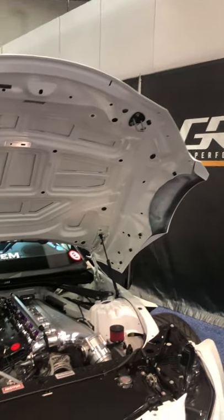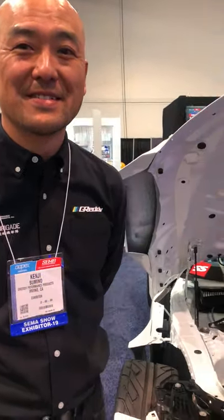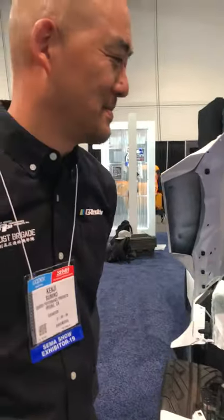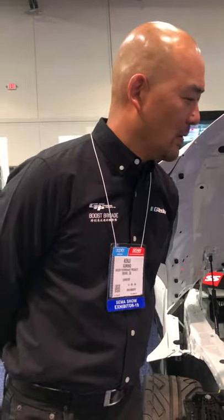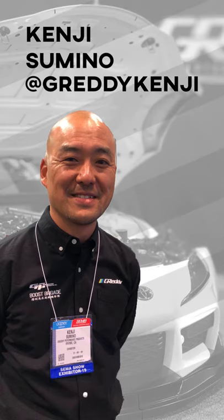All right, you guys, I'm here with Kenji from GReddy. What's up, Kenji? Hi, guys. How you doing? Supras are the theme for SEMA, but I want everyone to really pay attention to this because there is a very substantial difference between this Supra and all of the 28 to 30 that are here. So, Kenji, let's talk about why this one is different. Why is it not just a wide-bodied Supra? What did you guys have to do to make this what it is?